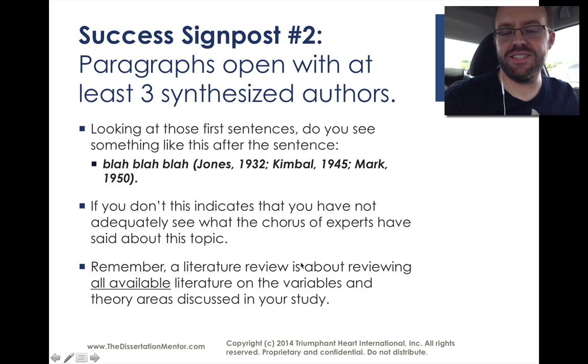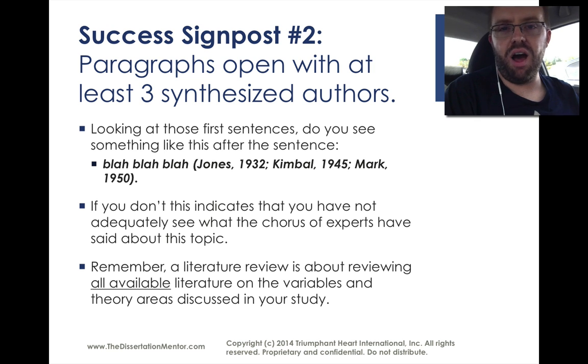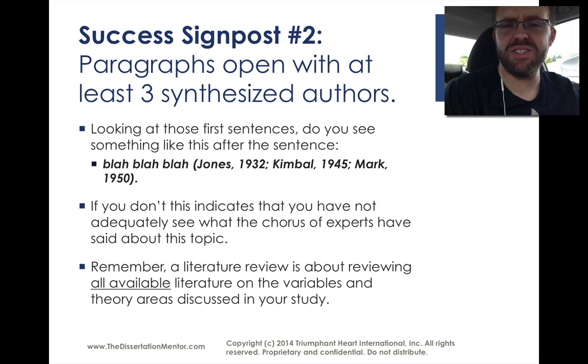The second success signpost is that paragraphs should always open with at least 3 synthesized authors. A lot of candidates get really shocked by that. They're like, really? Every first sentence of each paragraph should have at least 3 authors? Absolutely. That tells us that you've synthesized, that is, you've gathered together the multiple voices of many authors at a very high level. So every single first sentence should look something like the example you're seeing on your screen. You should see at least 3 authors, if not 4, 5, 6 authors, pulled into a single statement at the beginning of each paragraph that makes a logical point.